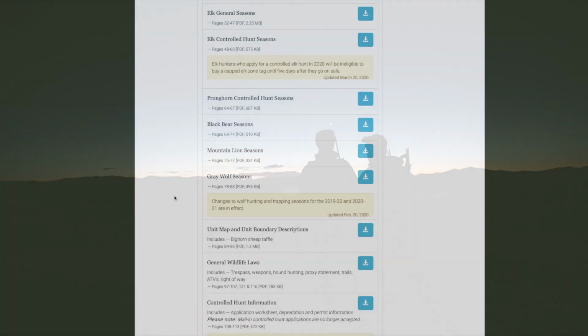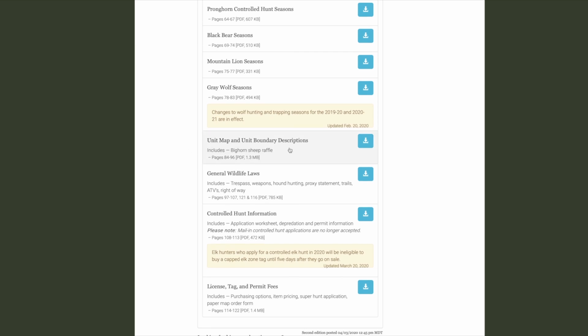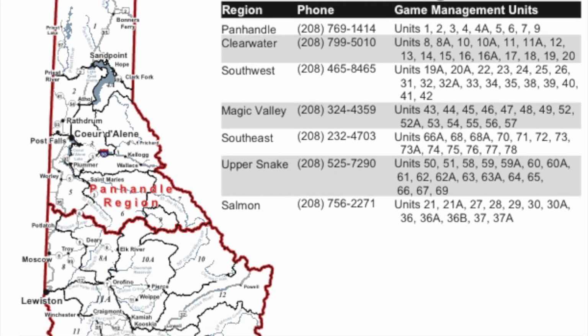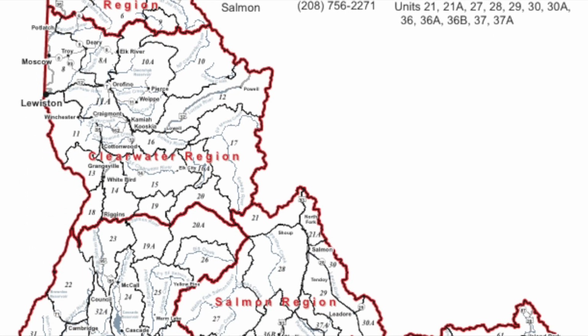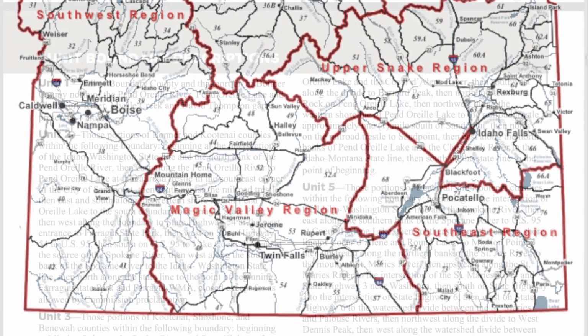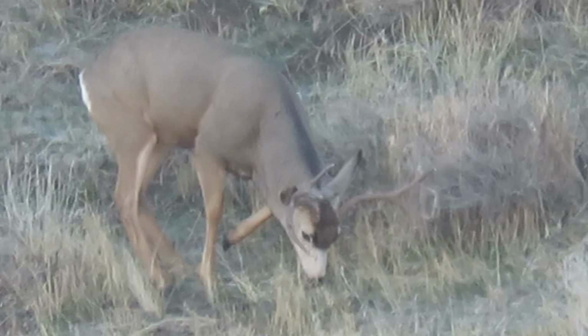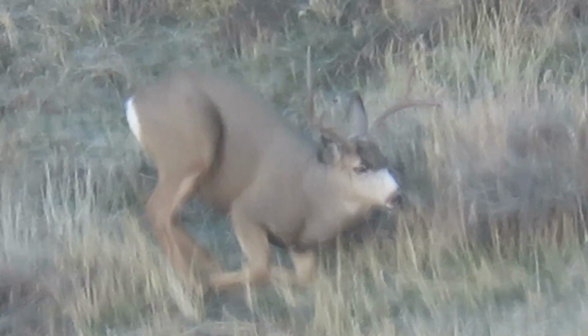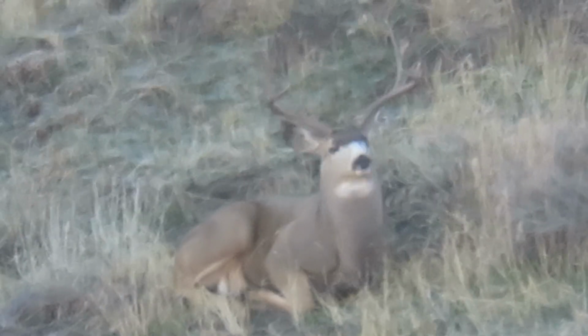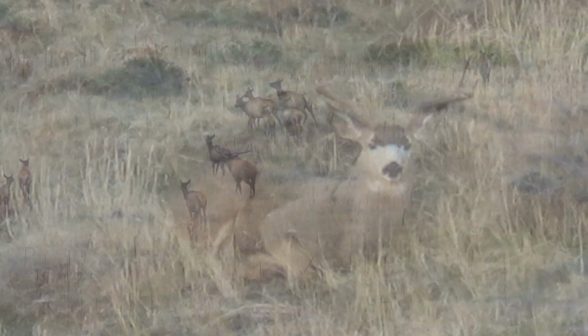In order to do this, we will briefly explain how Idaho Fish and Game administratively manages hunting areas. The state of Idaho is divided into parts called game management units, or units for short. Resident deer hunters can hunt most units in the state with a general regular deer tag, but must check the seasons and rules for specific details and season dates for each unit.